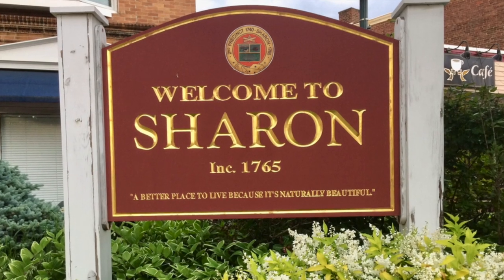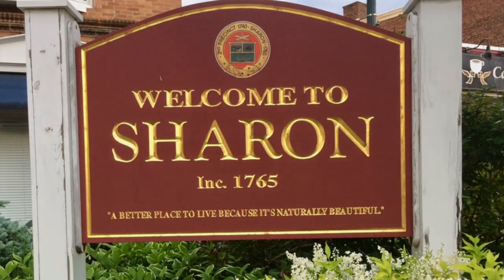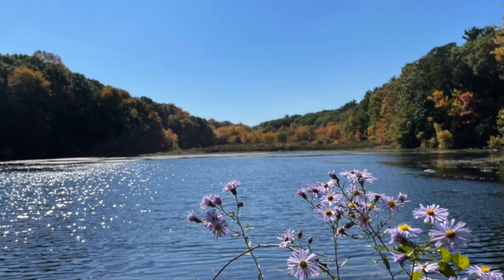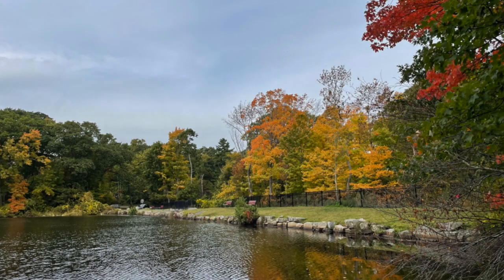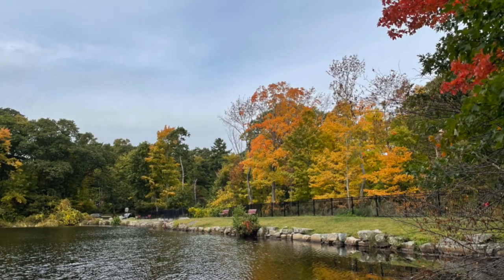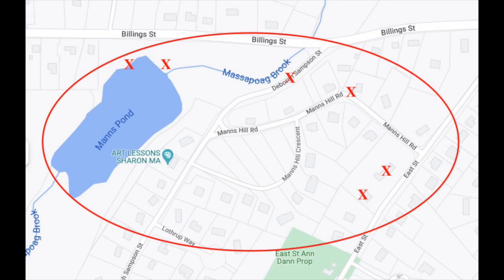In this video I want to tell you a little more about Mann's family, Mann's Pond on Billings Street. This is the image. It is a beautiful area, especially in fall. The colors are amazing. Here is a map of the properties that have a very strong connection. They are all connected to Mann's family.